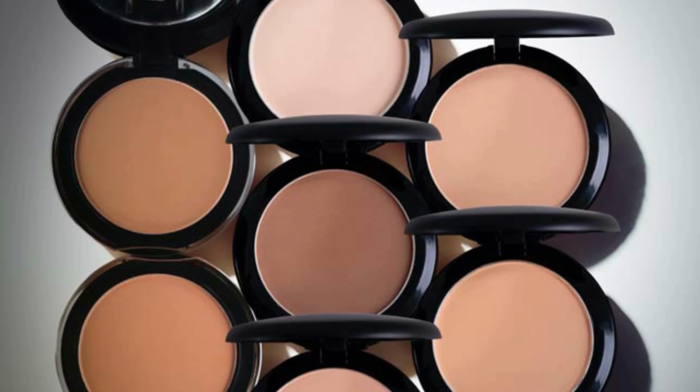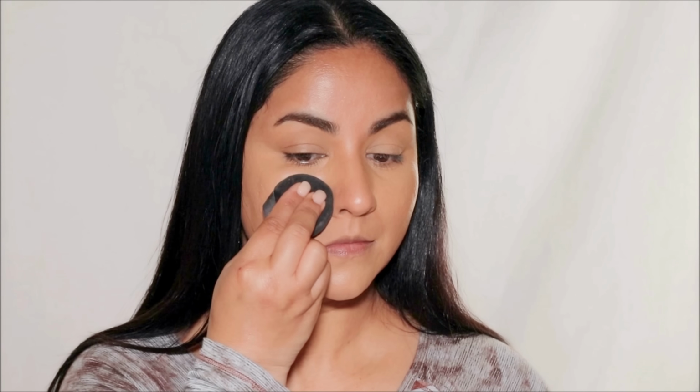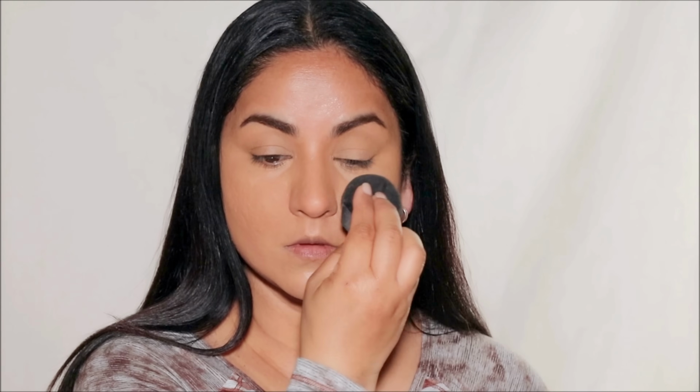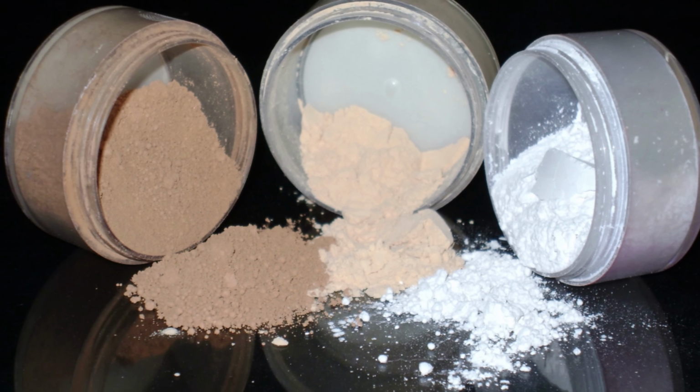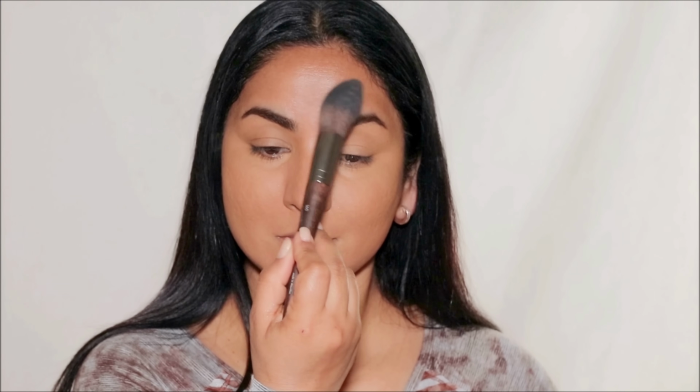Last but not least, setting your foundation with a compact or pressed powder can make you look more textured. That's because pressed powders or compacts are sometimes called powder foundations because they're thicker than translucent or setting powders. Instead, try setting your face with a loose or a setting powder. Those are much lighter than compact and pressed powders.